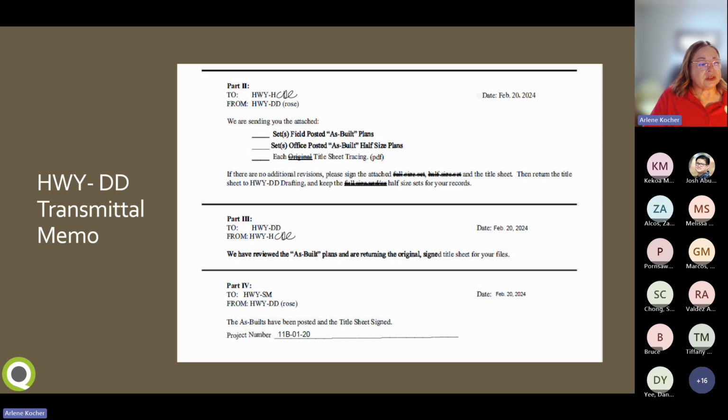As far as the physical part of this process goes, HWY-SM and HWY-SF wait until HWY-DD notifies them that the as-built plans are completed before they close the project and the charge code, because HWY-DD uses the charge code to do their markup, or the consultant uses it to do their markup. But when HWY-DD says the as-builts are completed, then they know there's not going to be any more charges to that charge code. And so then they can begin that process of doing the physical closeout.